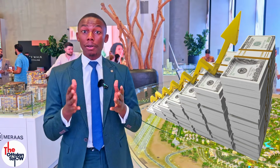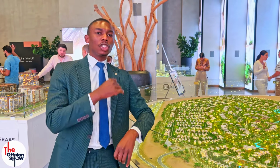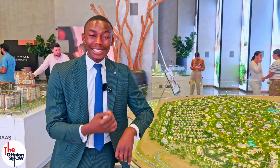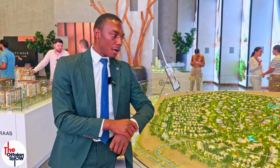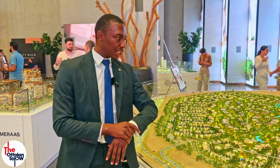Take a look at Al Barari. Al Barari is right about 60% greenery. That place is so green that it almost feels like it has its own atmosphere. That's how clean the air is in Al Barari. And just like Al Barari, this place is just as green as that location.